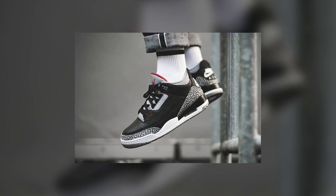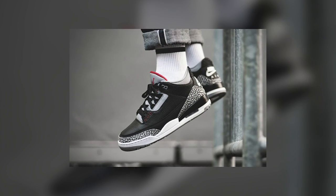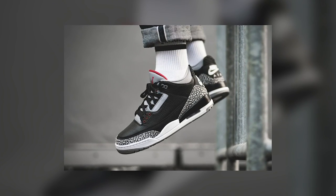Not only that, but supply met demand very well. If you wanted the shoe, you were able to get them, but you also felt like they were still pretty exclusive without resale being too high or them being oversaturated with restocks. Truth be told, I imagine these are gonna come back in some form, but I can't really see how they're gonna improve on it in the future. But yeah, Air Jordan 3 Black Cement, no doubt one of the best shoes of all time, so it only makes sense that it was one of the best releases of 2018.